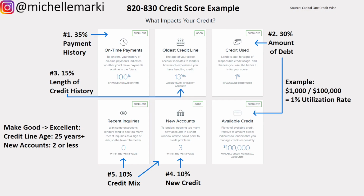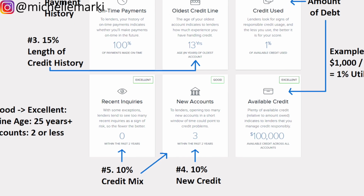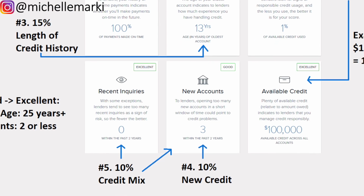Number 4, new credit accounts makes up 10% of your credit score. And you can generally open a few credit cards every now and then, but don't open too many within a similar time frame, otherwise you start being rejected. And also if you're looking to get a new car loan or mortgage very soon, it's not a good look to open too many credit cards before you go and ask for that bigger loan.